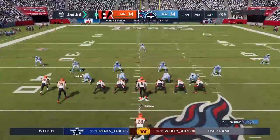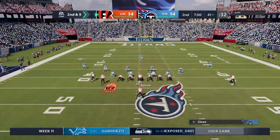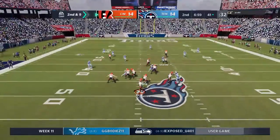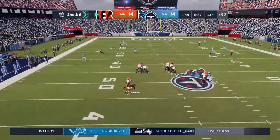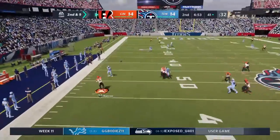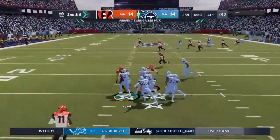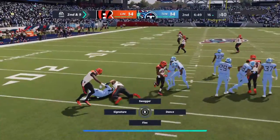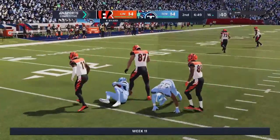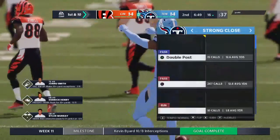Now we're at the 41, 2nd and 9. Burrow going to fake to mix it and now look to throw. Going deep downfield for Ross. Into heavy traffic, and it's intercepted. Picked by Kevin Byard. And a big turnover there as his guys will get the football back.